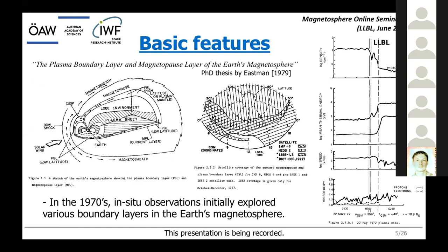These figures are adapted from the PhD thesis by Tim Eastman in 1979, entitled The Plasma Boundary Layer and the Magnetopause Layer of the Earth's Magnetosphere. In the 70s, in situ spacecraft observation started exploring various important boundary layers located around the Earth's magnetosphere. The right figure is one of the initial observations of the low latitude boundary layer. In this event, the IMP-6 spacecraft crossed the magnetopause here and the subsequent low latitude boundary layer.